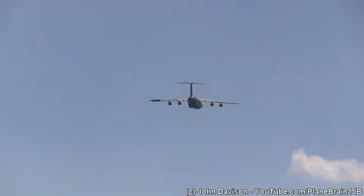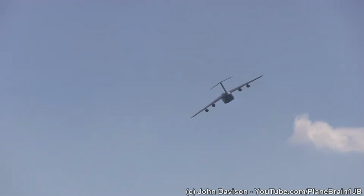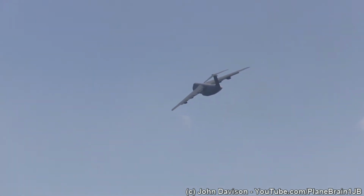Here in the crowd, we're probably watching to see if the airplane was going to sink a little bit as the wing flaps were retracted. Not a bit, because that aircraft is being flown very, very capably by a crew of the 439th.